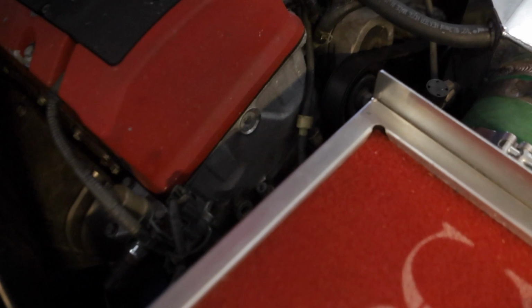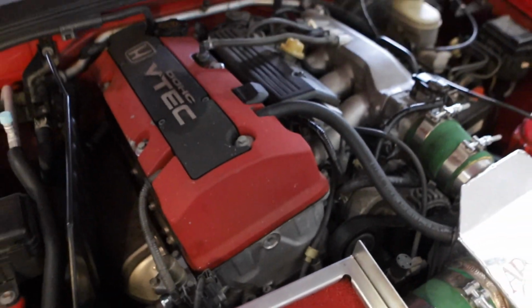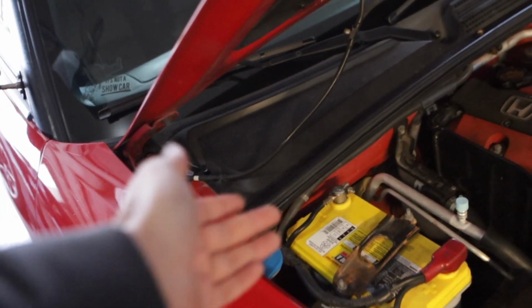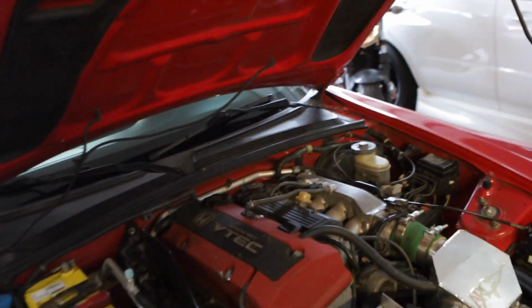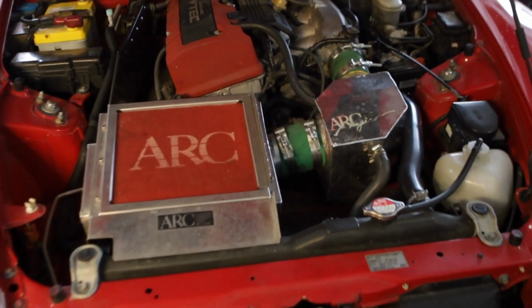Common thing for the S2000 also was the timing chain tensioner that was getting rattly and sounded like a pack of playing cards, so I changed that to an Inline Pro one. Random things, this guy right here, the weather sealing on the hood, that wasn't there when I got the car, so I did that. Just general maintenance stuff on an old car.